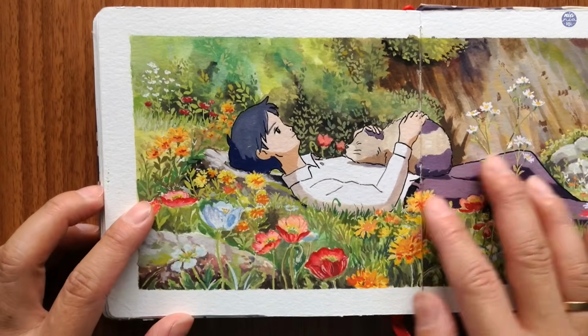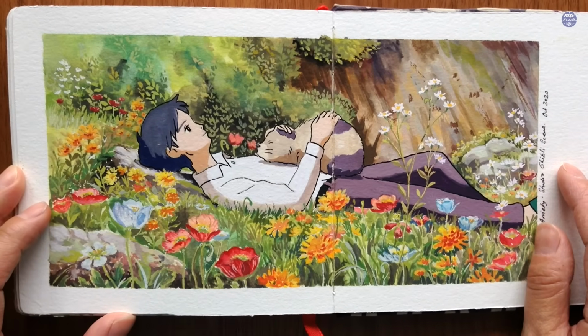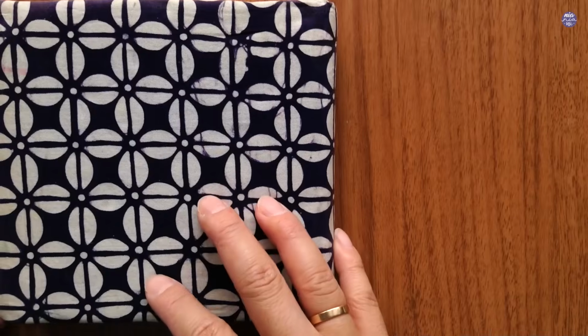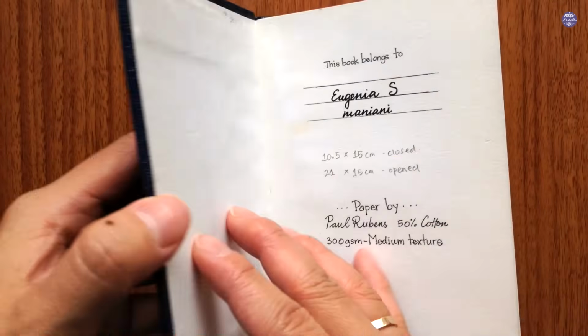Lastly, from the sketchbook, this is the Ghibli scene that I painted in gouache in 2020. It took me around 6 hours to paint this spread, but that was really fun, even though it took way too long. But yeah, that's it for the sketchbook.